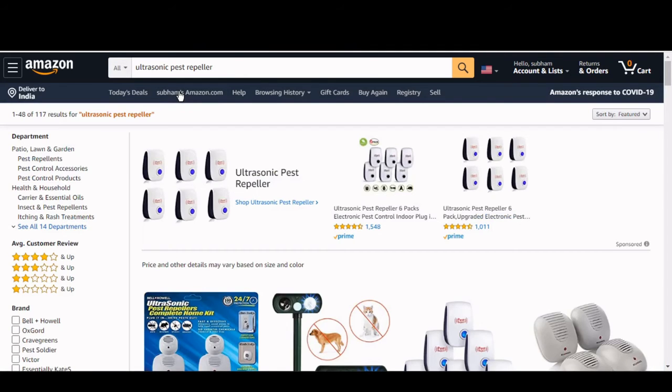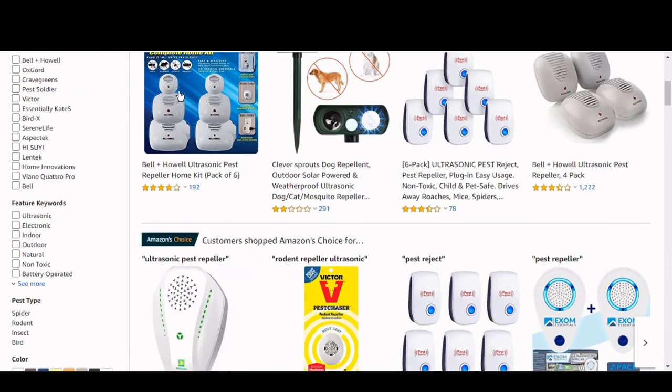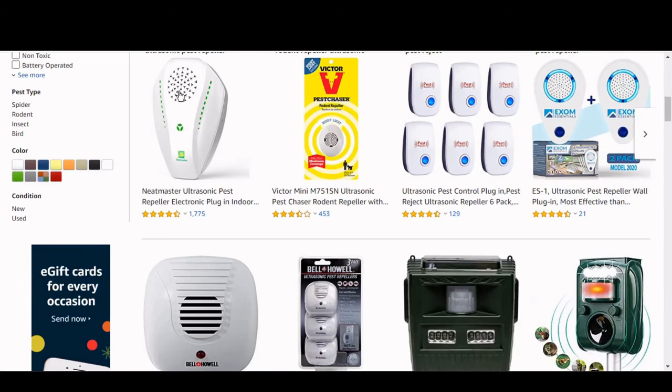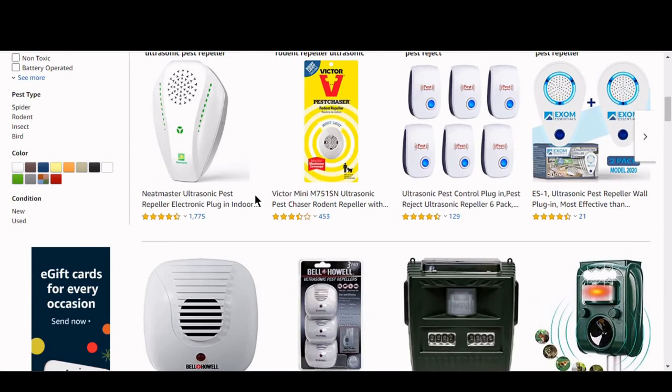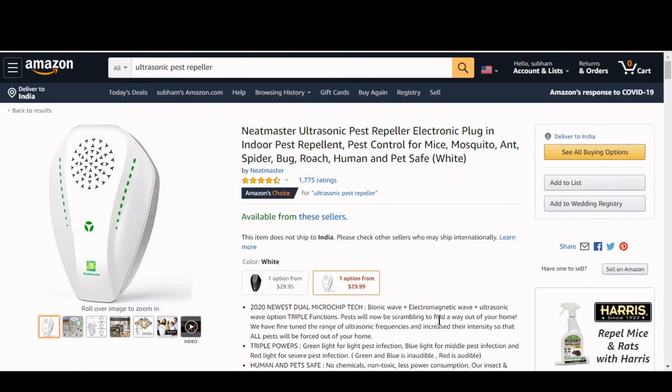And now, guys, as we come to this page, we have to check our competitors' listings, and what keywords they are using. For example, let me show you this one. As you can see, in their listing they are using ultrasonic pest repeller, electronic plug-in, indoor pest repellent, pest control for mice, mosquito, ant, spider, bug, roach, human and pet safe.